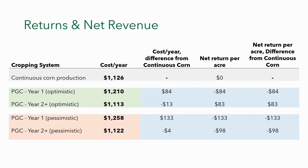What we also see when we compare cost per year, net return per acre, and net return per acre as a difference from our standard business as usual continuous corn is that with a really healthy stover market or sustainable aviation fuel market, you're going to be able to pay for the implementation of perennial ground cover in the first system year under optimistic conditions. What we also see is that under a pessimistic scenario, there's really not a good way to make the system float. And I think this really emphasizes why it's so critical to make sure that systems work before they're deployed on the landscape, which is something that this team is deeply committed to.